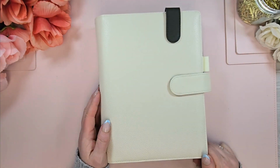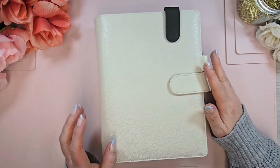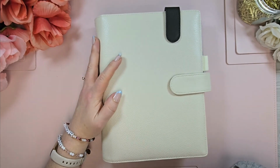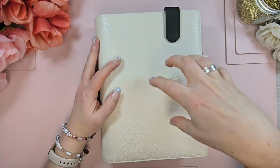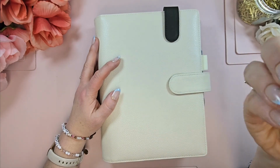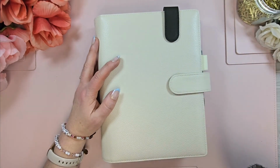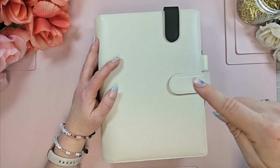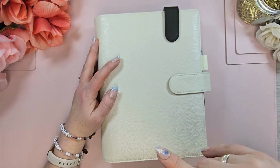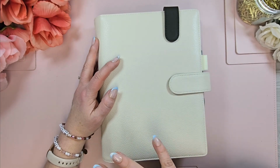This is my goal planner. I do have a video setting up this planner, and what this really is meant to be is it houses all the pre-work, because I've been using a mix of the Moxie Life system and the She Plans intentional goal setting inserts, which I really love. I incorporated them into my system last year.